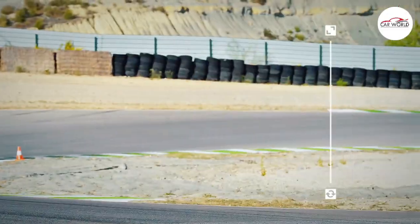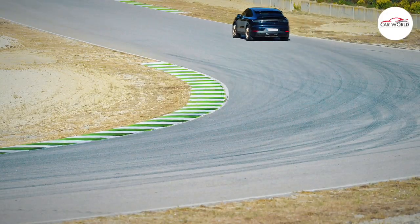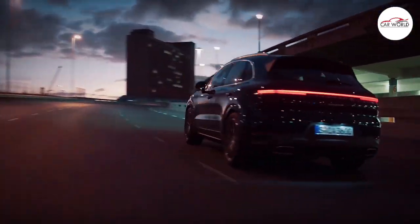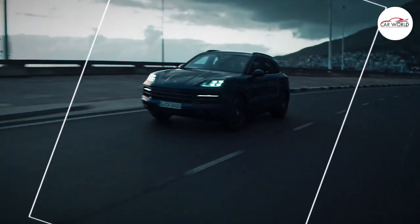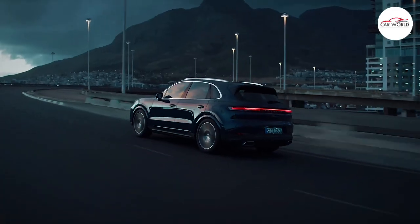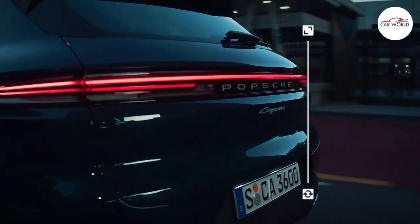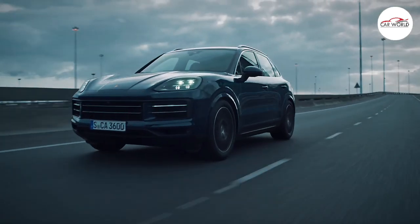We'd add the premium package that includes ambient interior lighting, adaptive cruise control, a more powerful Bose surround sound system, heated front and rear seats, and a panoramic sunroof. We'd also optimize its on-road performance and off-road capabilities with the Sport Chrono package, expanded drive modes and launch control, the off-road package, extra underbody protection and additional displays, and the adaptive air suspension.